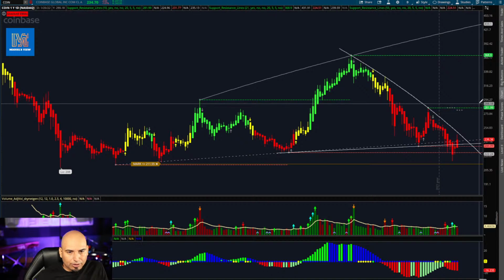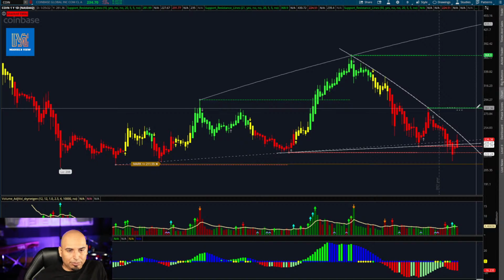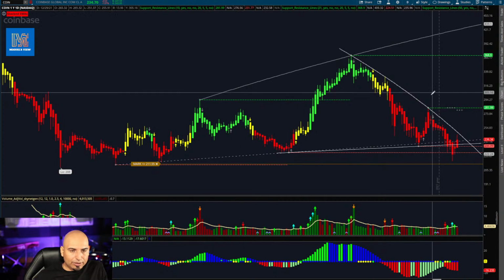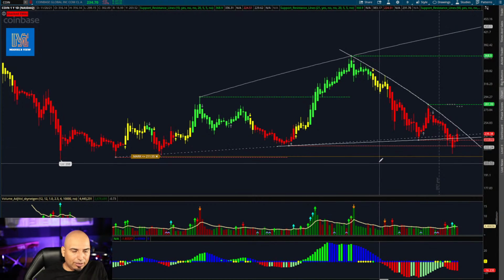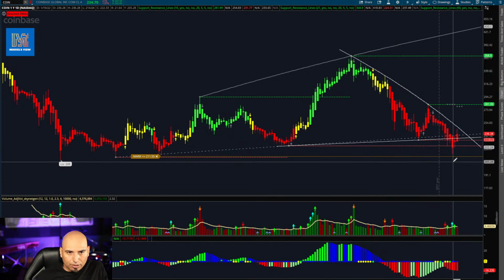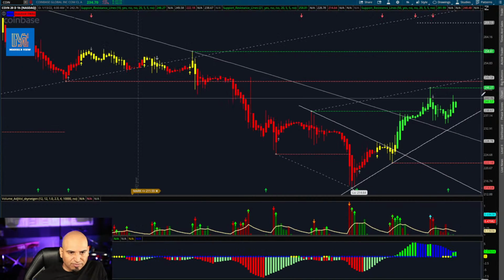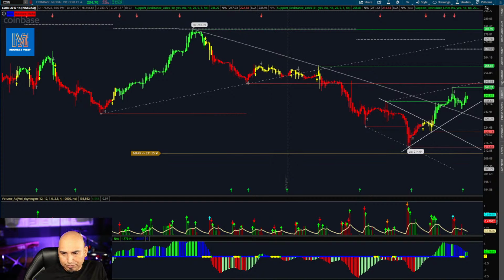I'm looking to take some off here, however long it takes, a couple of weeks, a month, 2 months, 3 months. And then maybe ride the rest to the next high, hopefully all-time highs, and then repeat the process. How's coin looking on the hourly? Okay, broke that trend. Look at this.